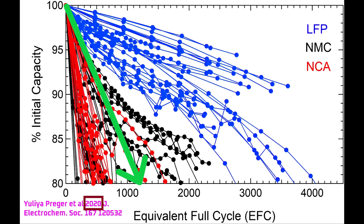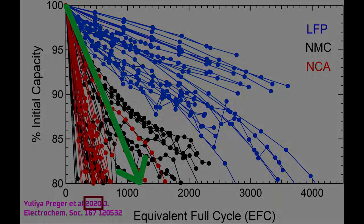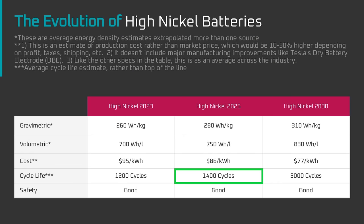As for cycle life, currently, the average EV-grade high-nickel battery cell is good for about 1,200 cycles, and I expect that to improve gradually to 1,400 cycles by 2025.